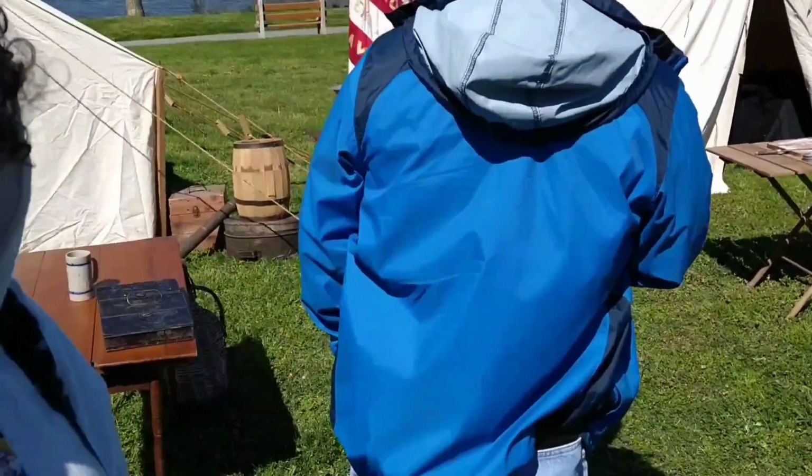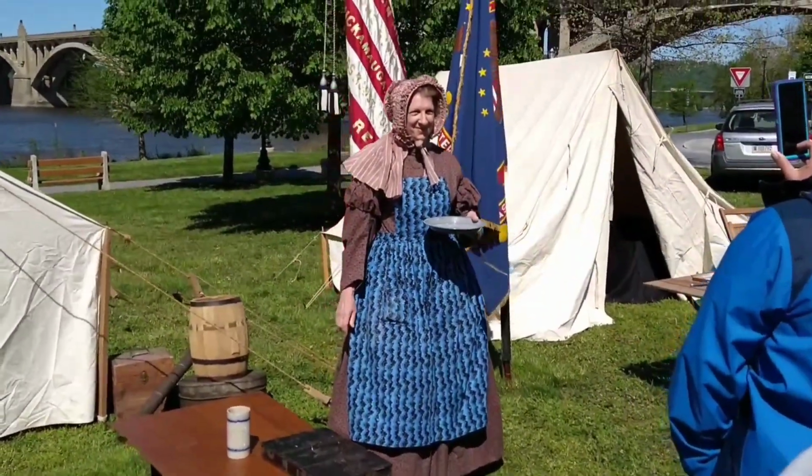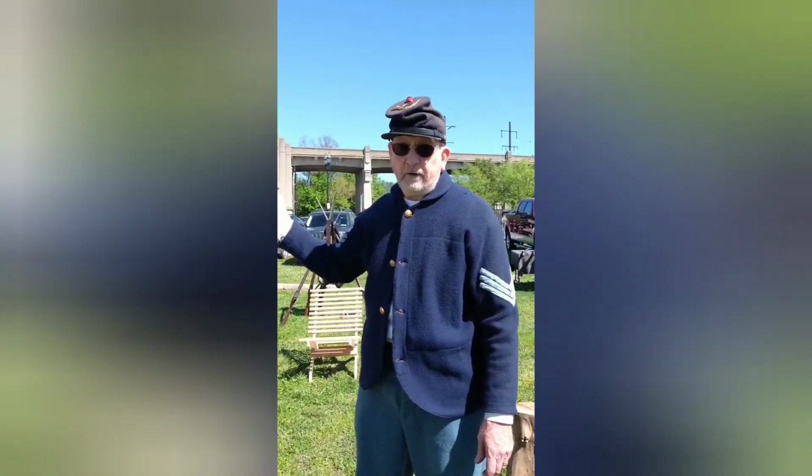That's what they would have done. Right there would be good. Thank you. You got a picture of her like that too. I like how she's still. Flag. It's in Harrisburg. Okay.